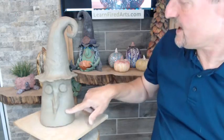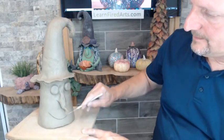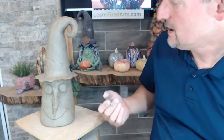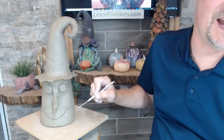The mouth on here, the one that I did back here, the sample, I actually took a needle tool and scratched the smile in her face like this. It helped me a lot to be able to see that her mouth was on there. But honestly, when I went to paint it, it was kind of a pain to paint that.